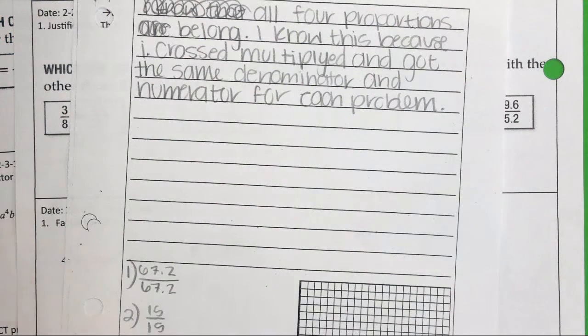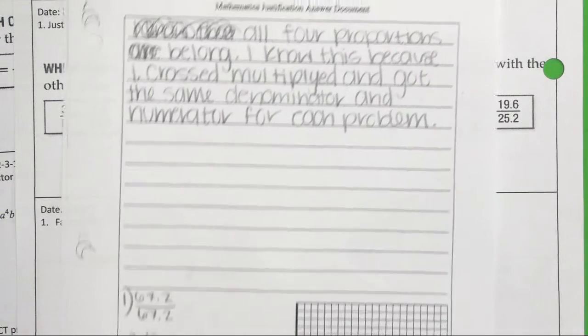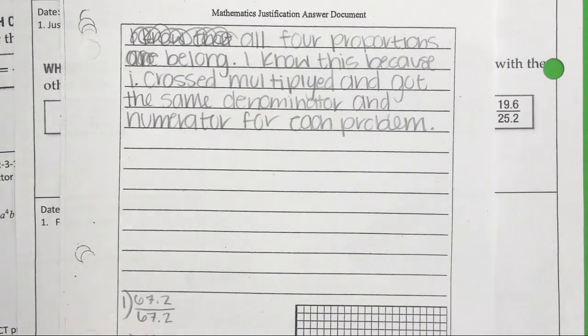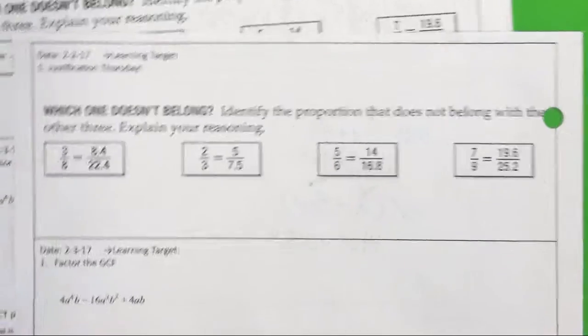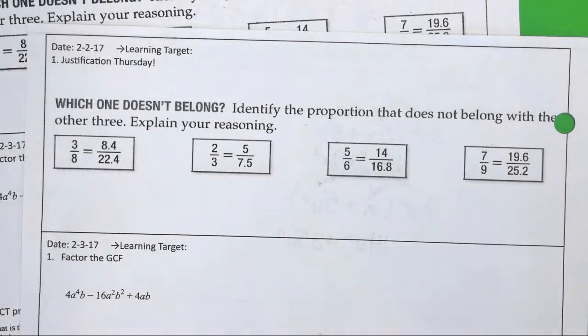They would have all worked out, and I would have said, because they all work out, they all belong. Okay, but they don't technically have what Natalie just said, what the book figured out, and what I didn't expect you to figure out, because I would have done what Savannah did. But what the book figured out is that they don't actually all have the same scale factor.